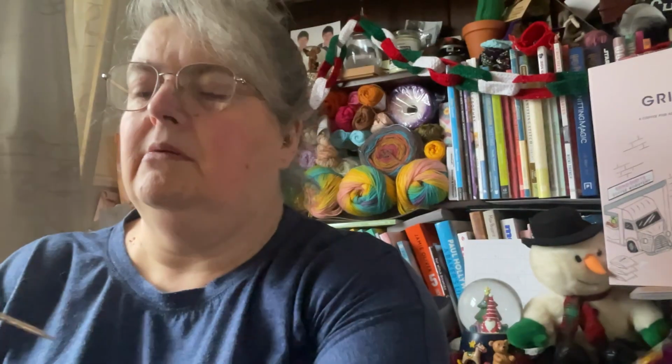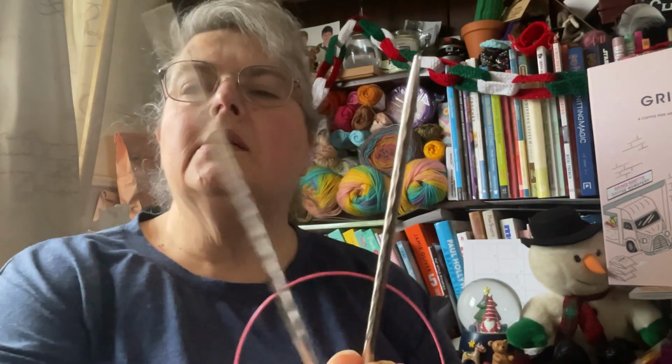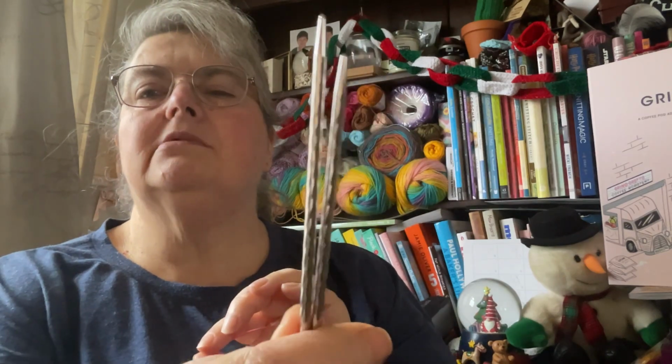And because you've got two fingering weights together, I have a few pairs of sock needles, but I needed a bigger pair for these. I can't get the packet open. So I ordered a pair of, and I love these in the smaller ones, Addi Unicorn needles, because I prefer to magic loop. And I love these. They just work well.